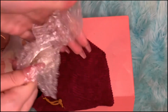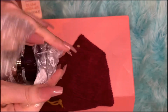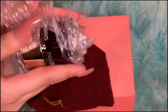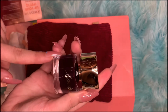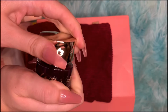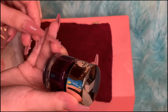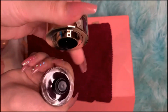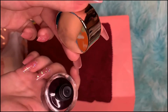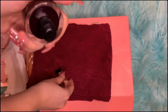Let's see. It is this plum shade, kind of like the bag in a way. Okay. So yeah, it's kind of like the bag, a little darker, a little bit more purple. Let's see. Has this tape on it. Okay. Then this heavy top. Okay. Let's try to open this.